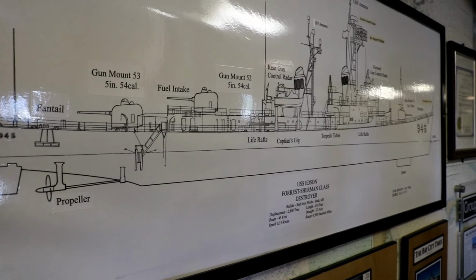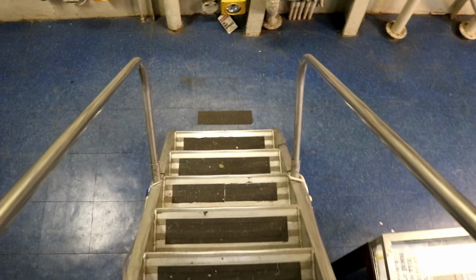You know where this is, right? We're underneath the gun of gun mount 53, I believe, and it is a 54 caliber round that is shot out of the barrel. Here's even a diagram of where we are. Actually, I believe it's gun mount 52. My bad. But now we're heading downstairs, where a lot of the engine parts are, a lot of gears, a lot of the more technical side of things.